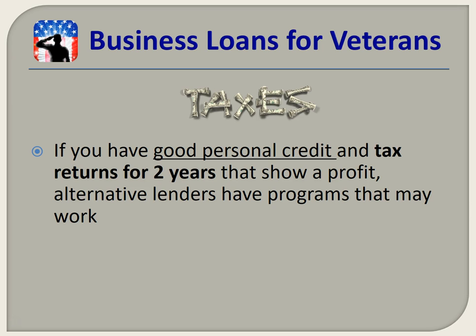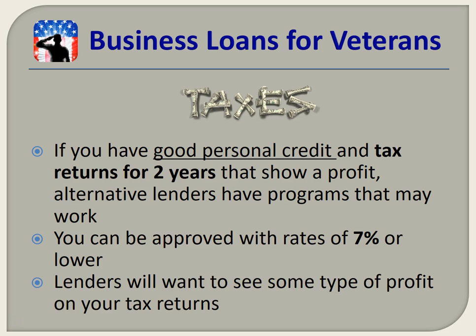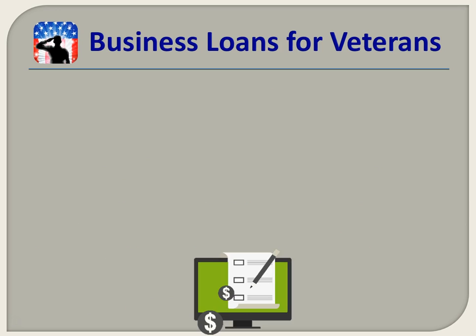Now, if you have good personal credit and tax returns for 2 years that show some kind of profit, well, there's a lot of alternative lenders that offer alternative SBA loans. So the rates are really low, about 7%, which is pretty consistent with SBA. And you need to have some kind of profit on your tax returns, but these loans are much, much easier to qualify for than actual SBA loans themselves.